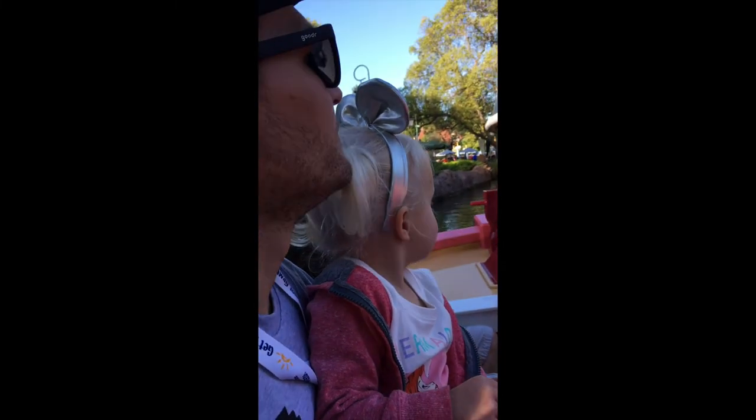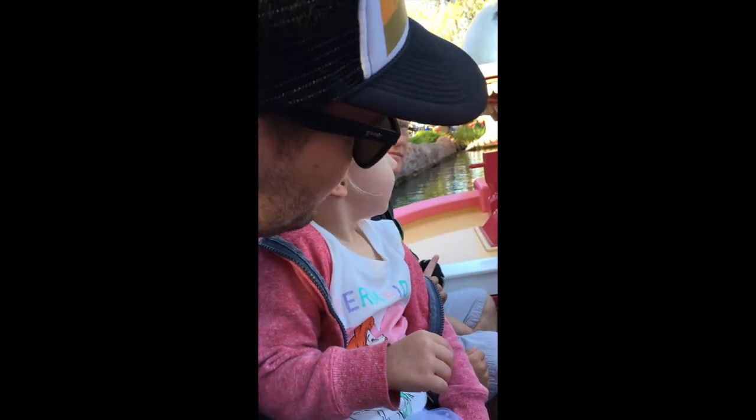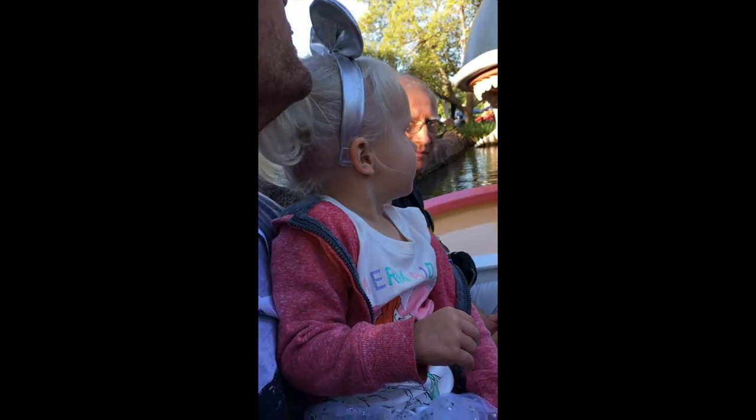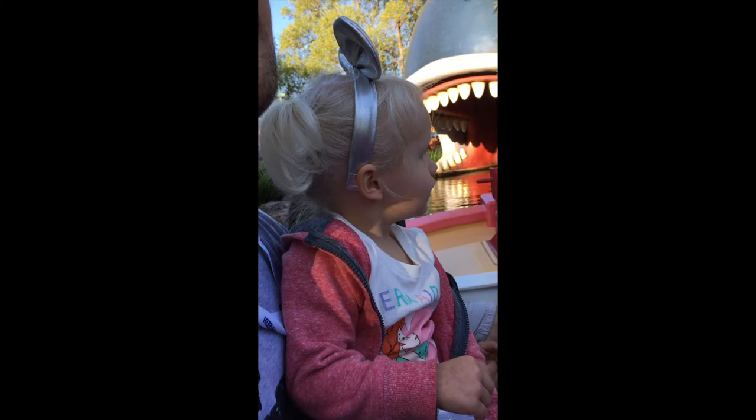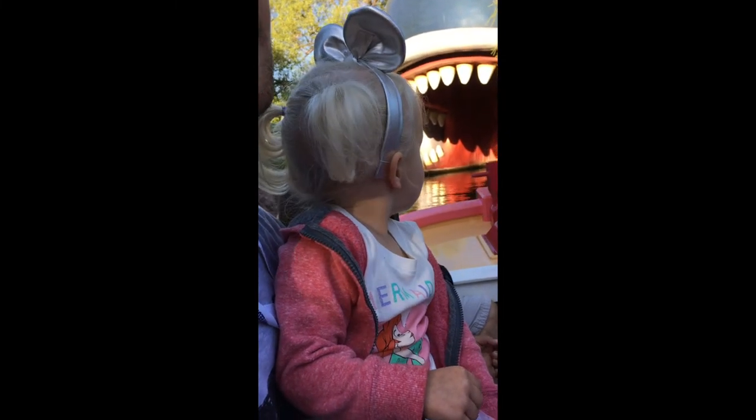And welcome to Storybook Land. My name is Ty. I will be your captain and storyteller aboard the Flora today. For your safety, we ask that you remain seated and please keep your hands, arms, feet, and legs inside the boat at all times. And if you have little ones, please supervise them. We don't need our story taking any unexpected turns.